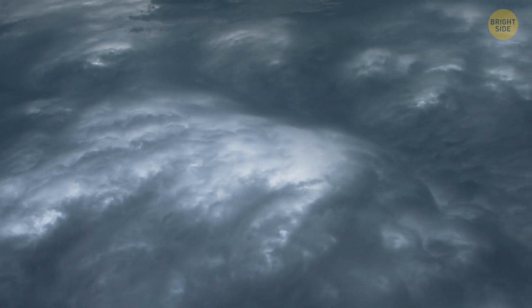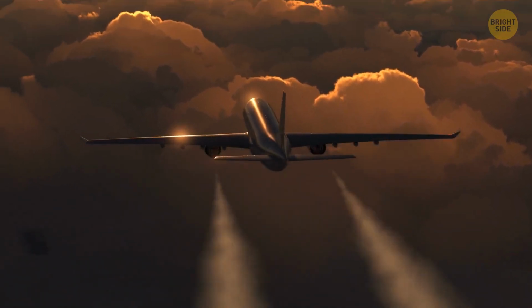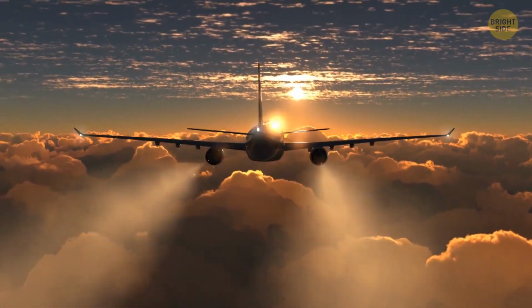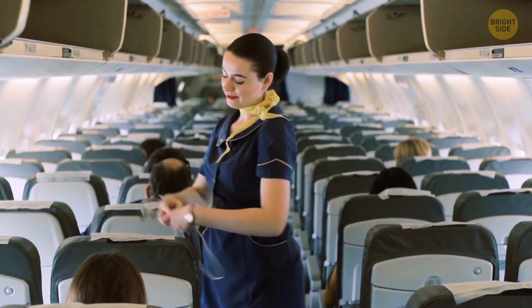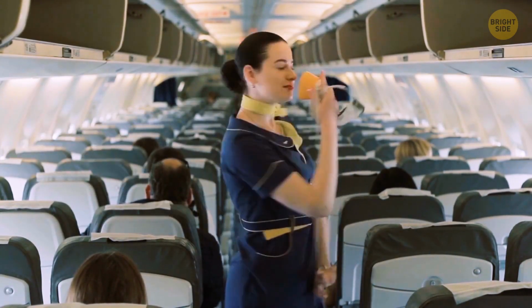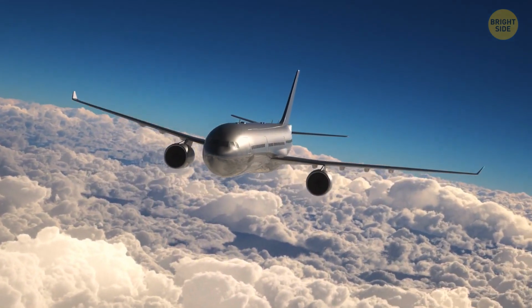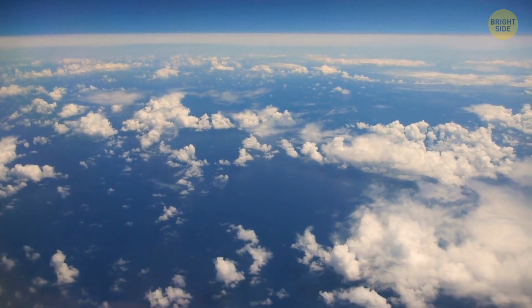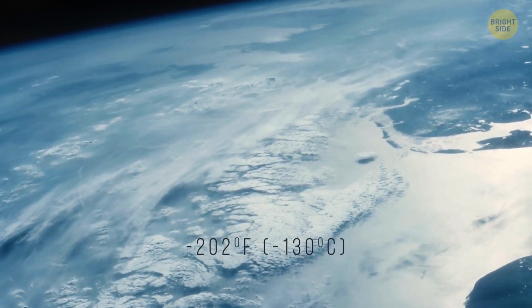But the higher up we go, the fewer air molecules there are. At the altitude at which commercial airline planes fly, there's no longer enough air to accumulate that heat. You wouldn't even be able to breathe up there. That's why every airplane has oxygen masks for emergencies. And the temperature here is even colder than at the South Pole. In the mesosphere, there's almost no air, and the temperature here can be around negative 202 degrees Fahrenheit.